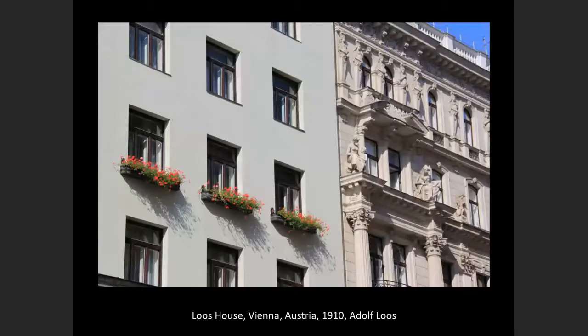And I like this photo here because we see his design on the left compared to the more Beaux-Arts, somewhat neoclassical architecture that was very popular in Vienna and much of Europe in the years before World War I. What a contrast, right? And again, if I showed this to you, you might say, "Oh, wow, that's a modern building." Well, this dates from 1910, so this is pretty groundbreaking in its architecture.